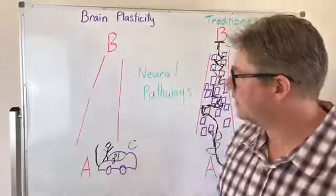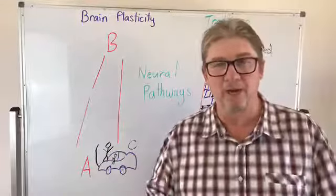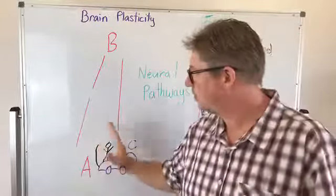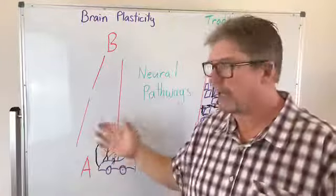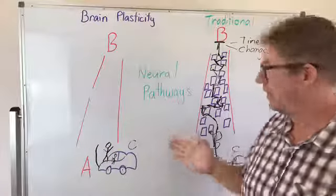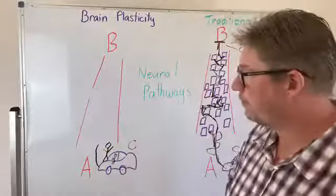And by doing this, now this does take some time to exercise the correct neural pathways using brain plasticity work. However, once I have cleared that neural pathway, there can no longer be a blockage. Okay? It is removed, totally removed.